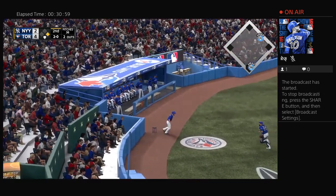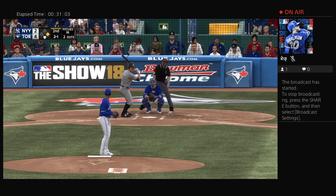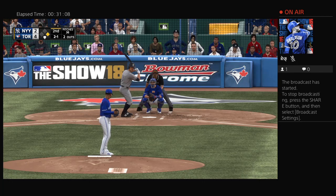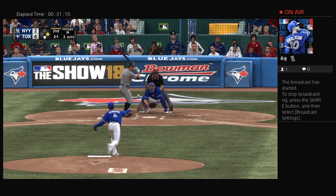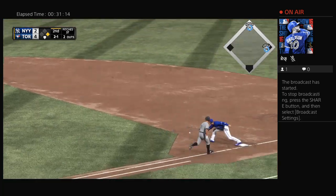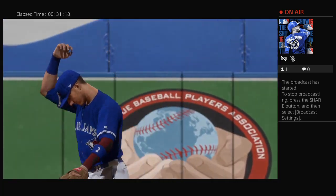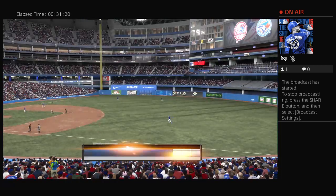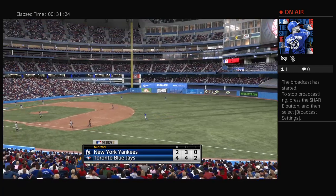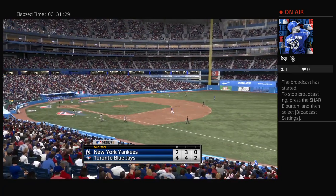Fouls this one off. Hard on the ground toward short. Oh, what a stop on the slide. What a play. So it's 2 runs here on 2 hits, with one of them being the home run. On now to the bottom of the second. It's the Blue Jays 4 and the Yankees 2.